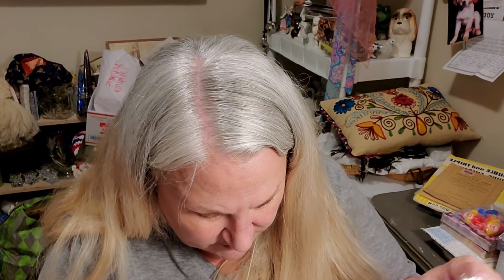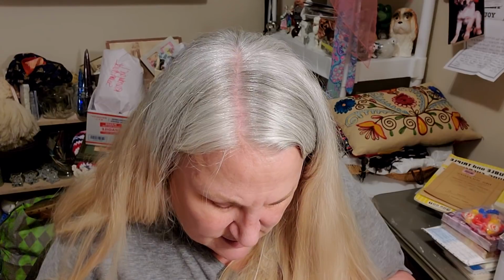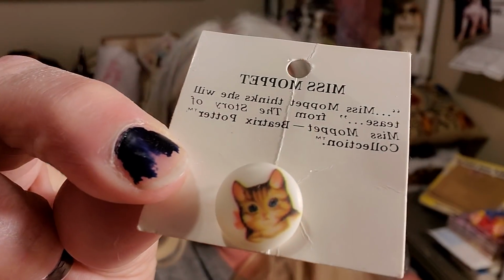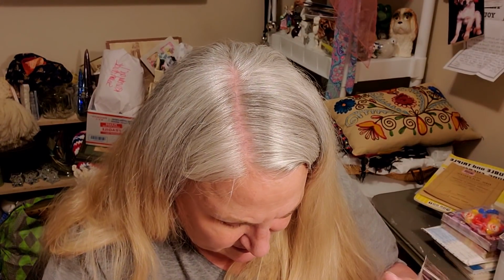And this is something that I was looking at the other day. And then today I got it because I knew I was going to have a percentage off. So this is so good. This is Miss Moppet from Beatrix Potter. The button. Okay. There are a couple other odd buttons in here. Nothing special. Then there's these, whatever. Needles.